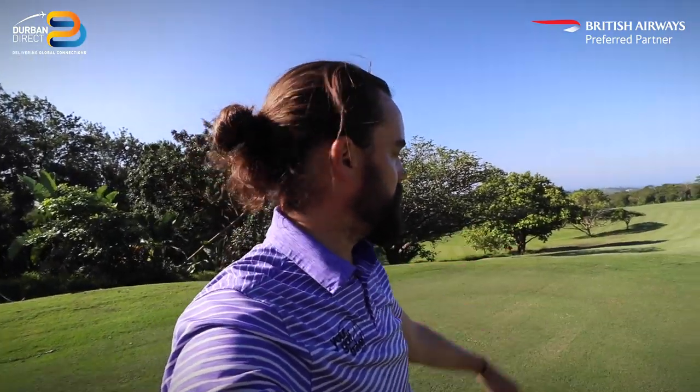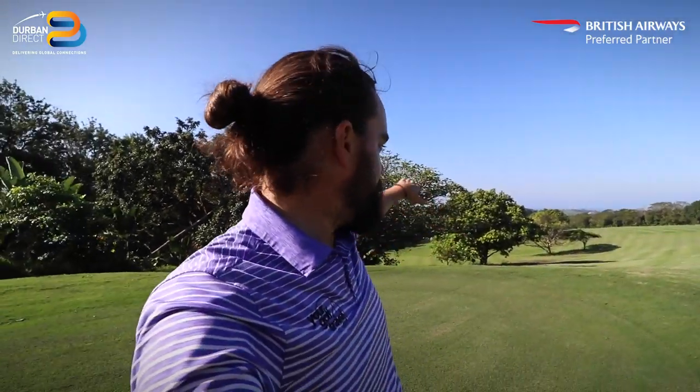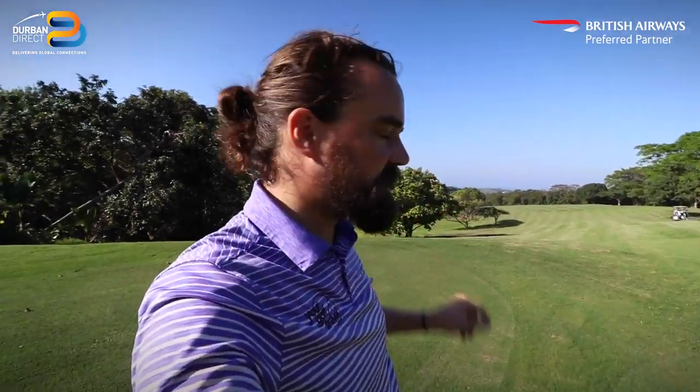So the signature hole, as I've been reading up on the internet, comes early in the round here at Selborne. Third hole, par 5, down the hill, gently doglegging from right to left. Apparently it gets pretty tight up near the green, with out of bounds all the way down the left, and the view from the tee up here is pretty damn nice too. Let's go and check it out and see what happens down by the green.